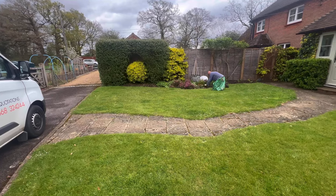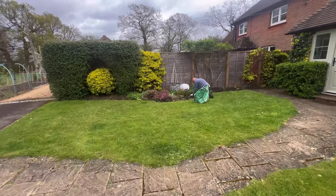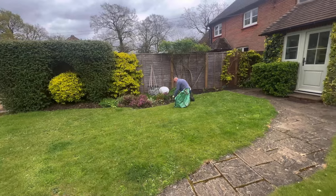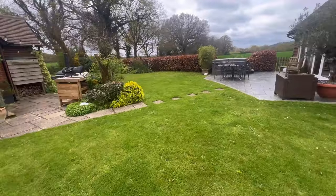Right, we've just arrived at our next job of the day. This is a new customer, so I do a little walk around so you can see the garden, and then I'll explain what we're doing. So we come up the drive, which is awesome. Big Al's working on this bed over here, looking nice and tidy. It's actually a beautiful little garden, this.